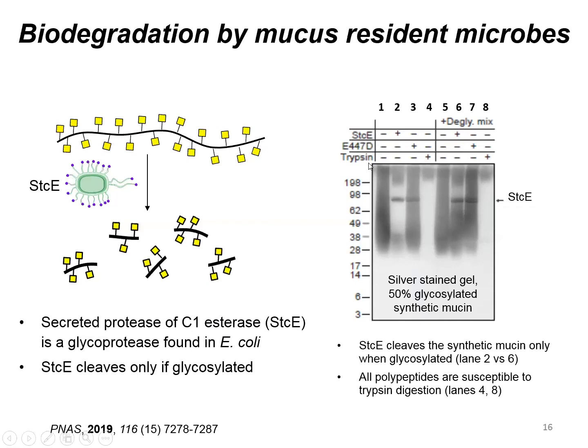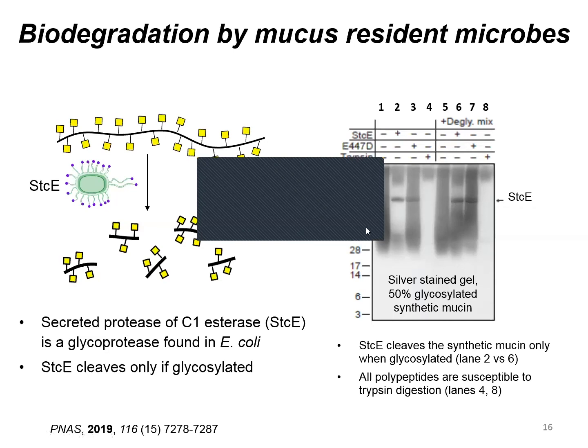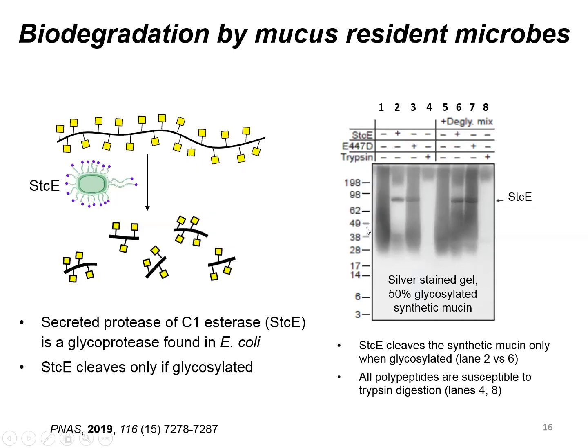And then we use trypsin, just a very general protease. And so you can see here is just our synthetic mucin. They streak like crazy. These are not ionic, right? They're coated with neutral sugars and they don't interact with SDS very well. And so it's very typical for both our synthetic mucins and native mucins to see a big streak up the gel. And so then you can see when we add StcE or trypsin, it's essentially totally degraded.